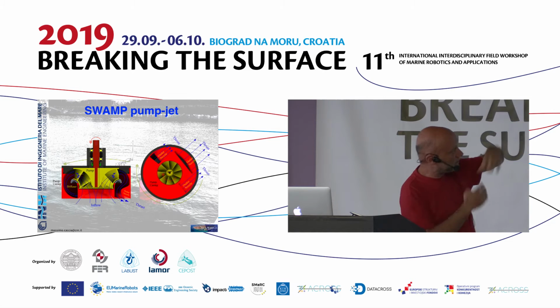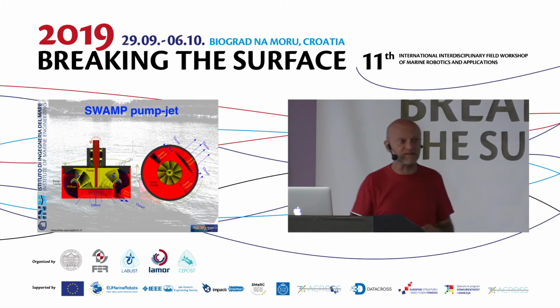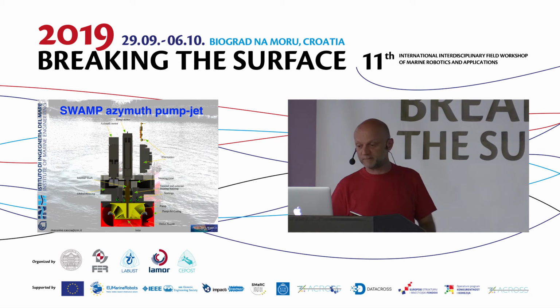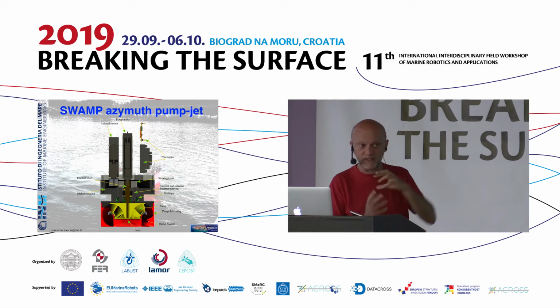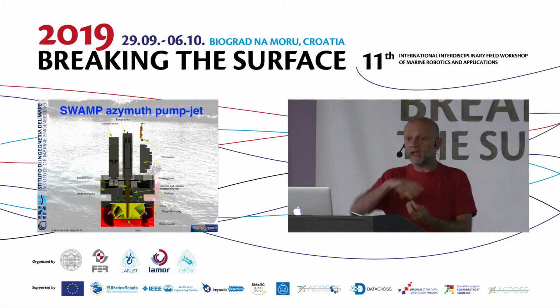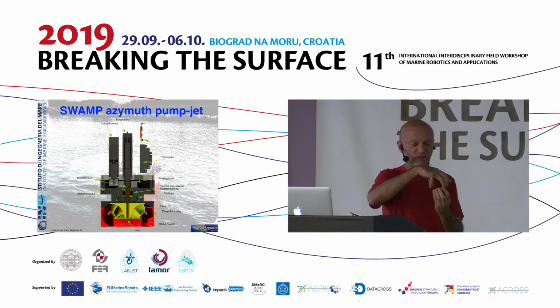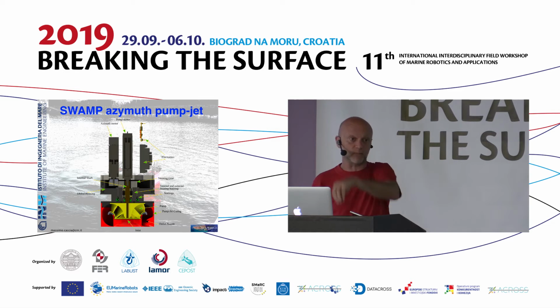And the thrust efficiency is almost equal to the efficiency that you can have using propellers, and it is at an angle of about 15 degrees with respect to the horizontal. Each of these thrusters was mounted in a cylinder with also an azimuth thruster. So we have azimuth propulsion. It is possible to orient the direction of the jet with another motor.